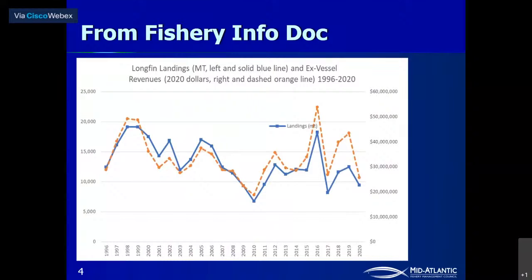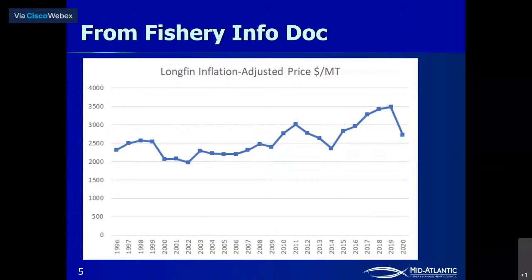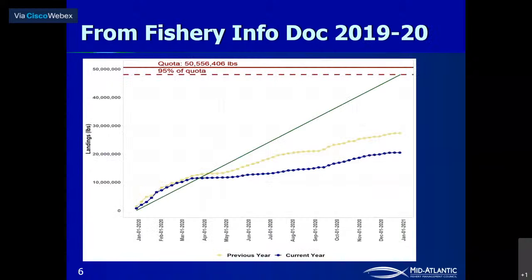So from the fishery information document, just a review of landings and revenues. Landings were down in 2020. Revenues, the orange dashed line, were down even more, and the cause of that is that price was down also, largely a COVID effect here. So that's just a picture of the fishery the last couple of years.